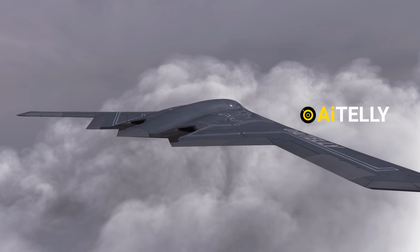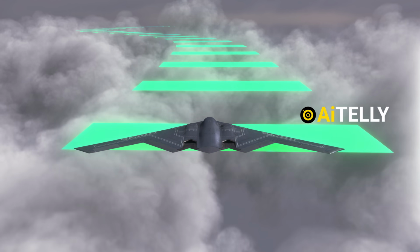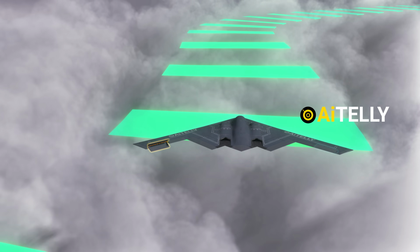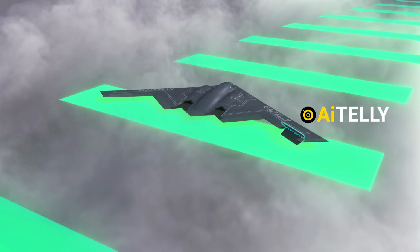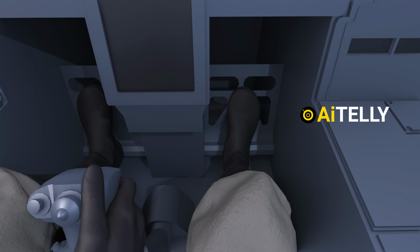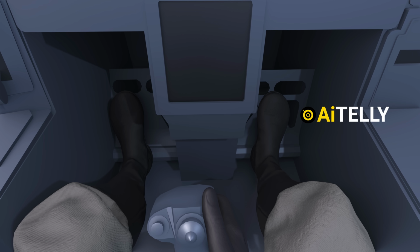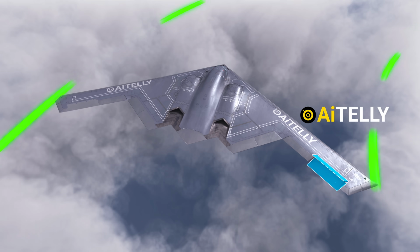Each split rudder consists of 2 separate panels that swing out vertically in opposite directions. When the left split rudder opens, it produces drag and causes the B-2 Spirit to yaw to the left, in the direction of the open split rudder. The same effect occurs with the opposing right side split rudder. This is what happens inside the cockpit. When the pilot pushes the left rudder pedal, the left split rudder opens, causing the aircraft to yaw to the left. Similarly, when the pilot pushes the right rudder pedal, the right split rudder opens, causing the aircraft to yaw to the right.